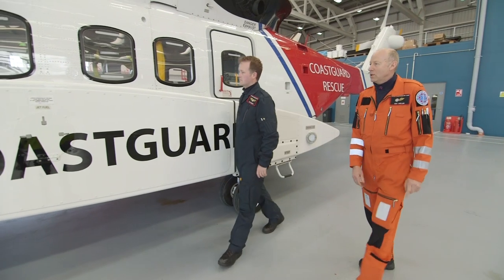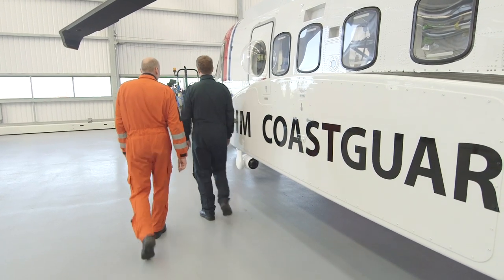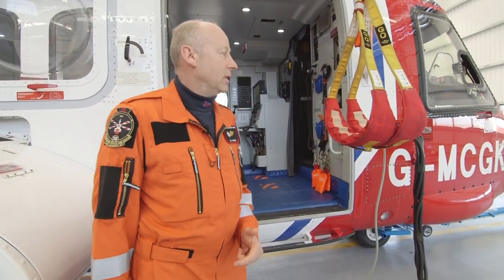This is Tom and Kev. Tom's a pilot and Kev is a winch operator. They're going to give us a quick tour inside the helicopter. Welcome everyone to the S92 search and rescue helicopter.